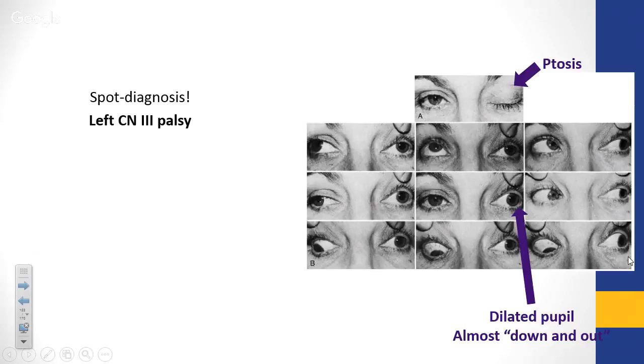Yeah, good. Okay, so here you can see a dilated pupil of cranial nerve 3 palsy. Sorry, it should be pointing. Oh no, here you can see it. So there's your dilated pupil. And if you see, someone's thumb is actually holding up her eyelid in each of these photos, and here she's got ptosis. So this is the cranial nerve 3 palsy, as well as the characteristic defect.